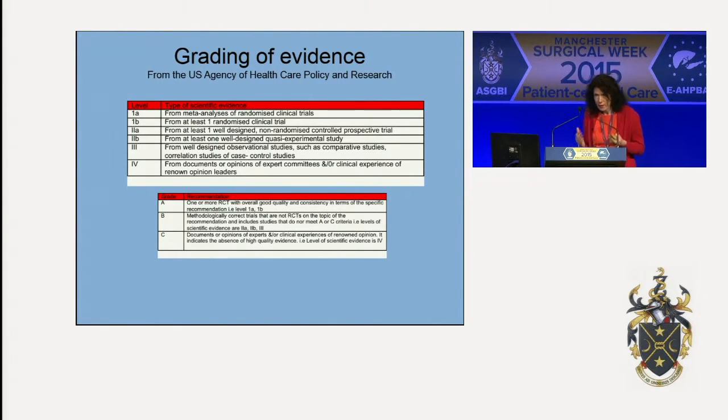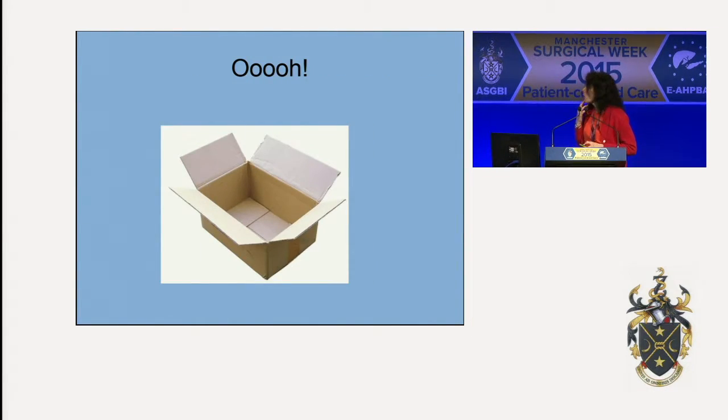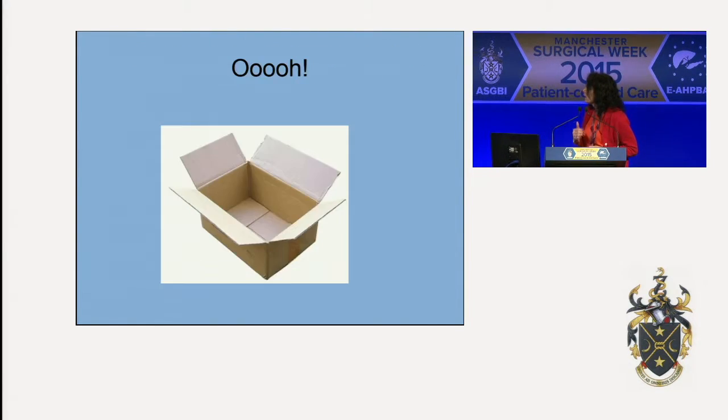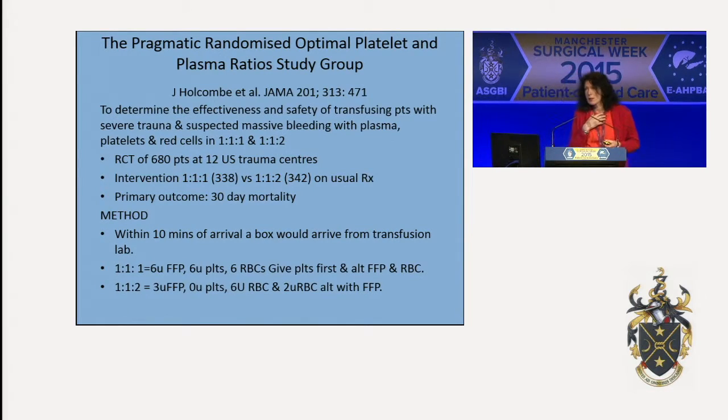So if we remember that evidence has to be graded, we want to see randomized controlled studies to support this data. So we have a box here. It's got all the grade A evidence for using fibrinogen concentrates up front when somebody is bleeding out. Oh, okay. So this box contains all the grade A evidence for using fresh frozen plasma up front. Oh, actually, we do have some breaking news, because we have, in the last few months, had a study published from the States where they did a randomized controlled trial of using fresh frozen plasma up front.